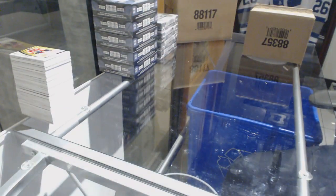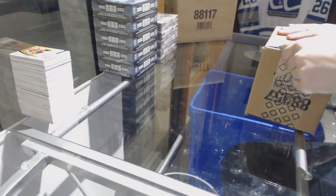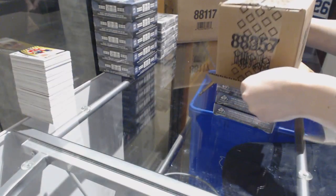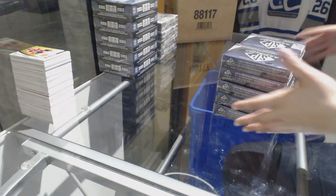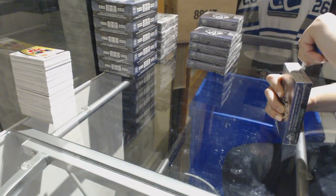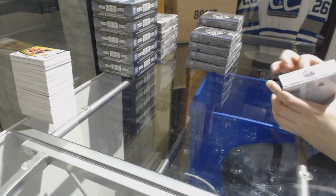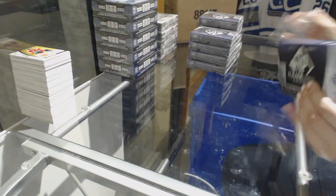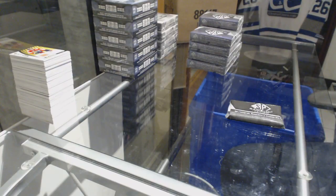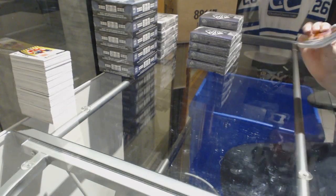All right. First case is in the books. So what do we need to see more of in this second one, guys? What teams need hits? Get your requests in. Money line in this box specifically. All right, let's make it happen.